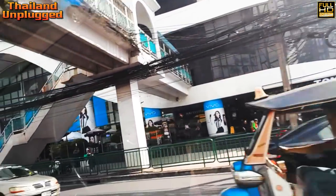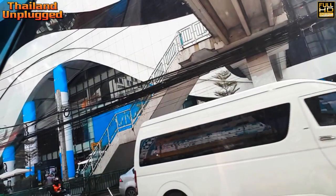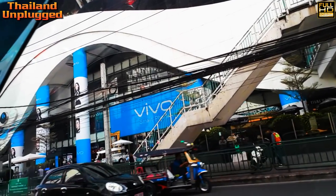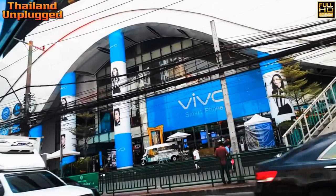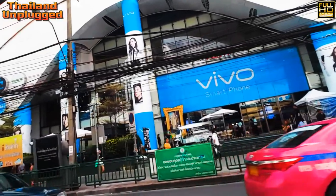Pantip Plaza in Bangkok, an IT shopping mall. It's located on Petchaburi Road in the centre of Bangkok, right in the middle, virtually. Got all the IT stuff you could eat. Mobile phones, electrical gadgets, everything really to do with electronics. This was the biggest IT centre in the world once upon a time.